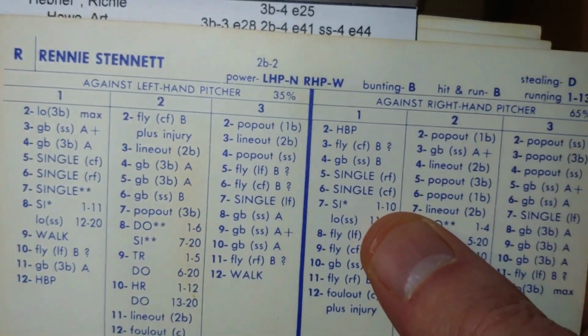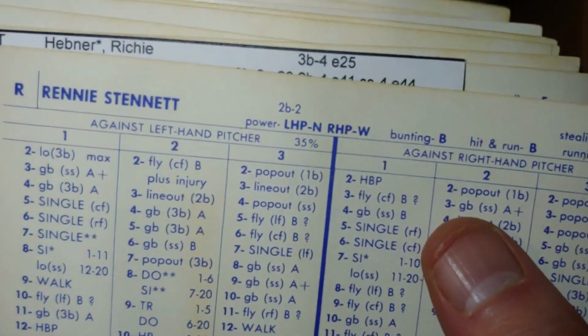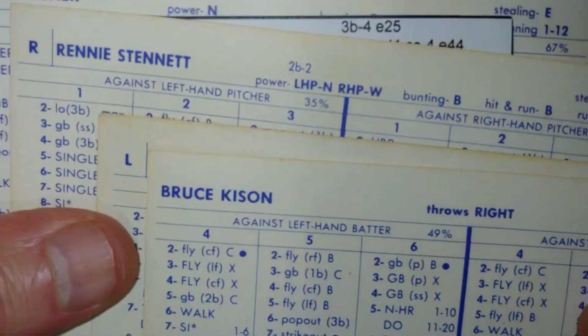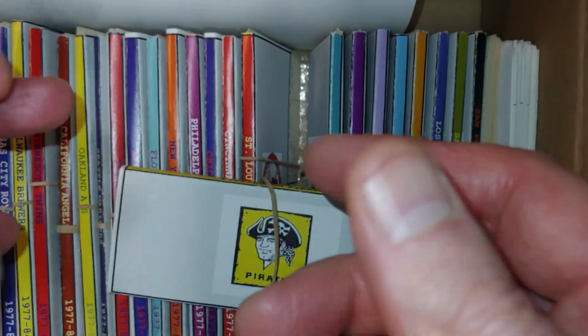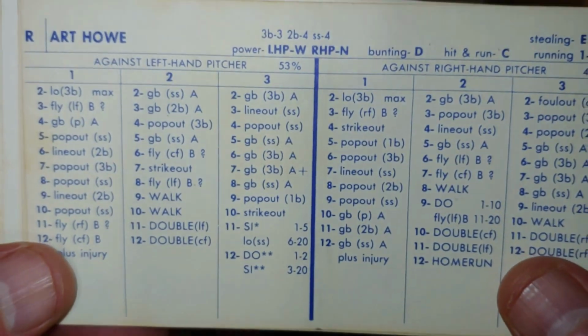They have Frank Tavares. They also have Larry Milbourne, I think. But yeah, nice performance for Stennett and Keeson there. If you need a rookie, Art Howe, he's just okay. He's a utility guy.